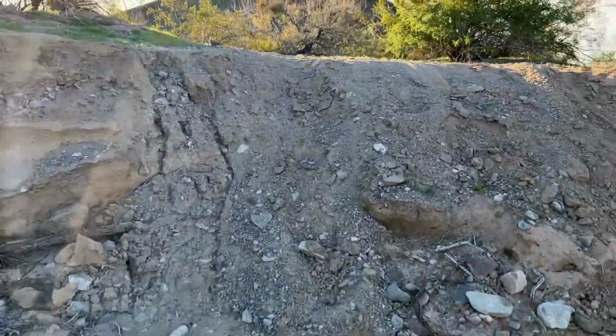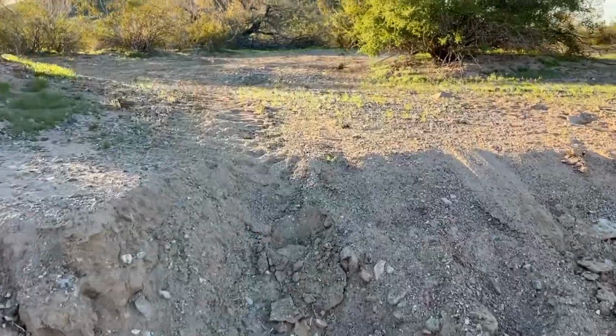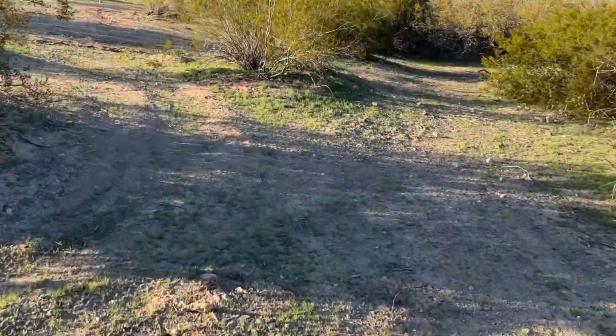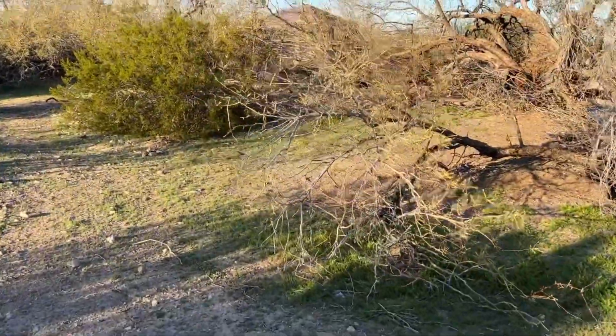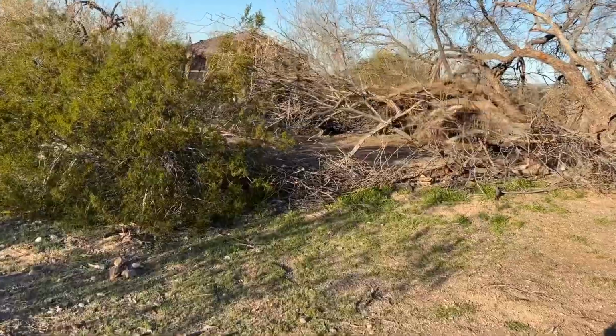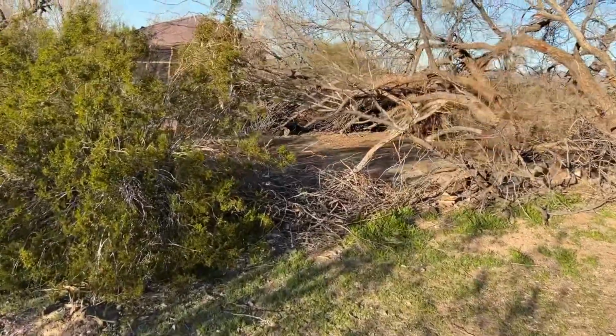Get the dog up here. He can pull me up. There you go, buddy. Pull me on up. Here we go. The backside of the camp. I don't know. It's kind of cool.